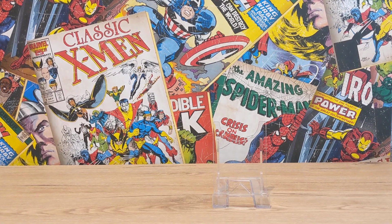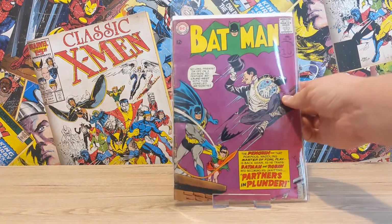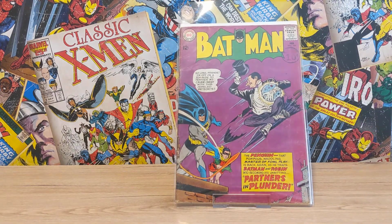And last but not least, Batman number 169. Second Silver Age appearance of the Penguin. This book is sometimes overlooked. People are obviously very transfixed on the first Silver Age appearance of the Penguin, you know, rightly so. But for what you can get this book for, it's certainly worth looking out for.